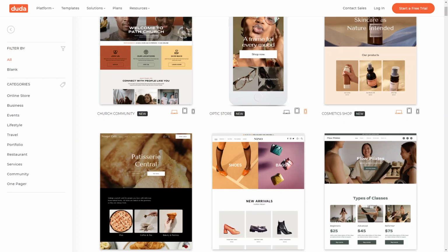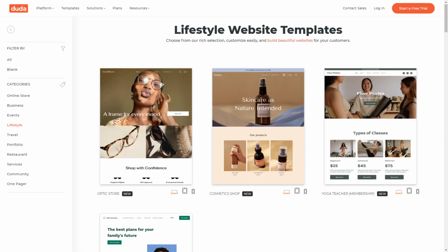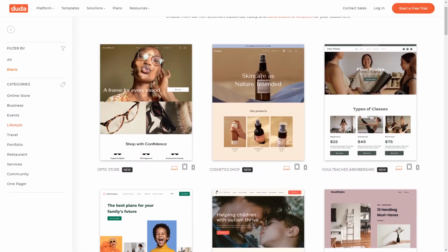With the template, you can see you can start with different categories. So if the industry that you're in is like a travel industry or a lifestyle industry, you can pick templates based on that, and that way it gives you a good starting point. You can also start off with a blank template as well. The good thing about starting off with a template is that you can start off with an already set up website and then change the content, change the color as you need, but at least you're not starting off with a blank slate.